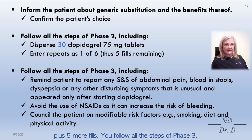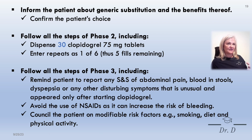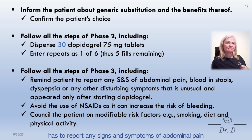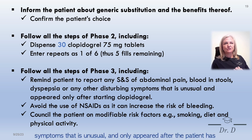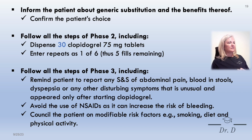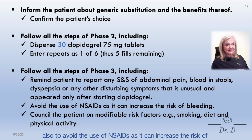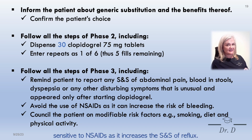You follow all the steps of phase 3, and it has to include reminding the patient to report any signs and symptoms of, and now you have to make it applicable to the medicine that you are actually dispensing, clopidogrel in this case. So the patient has to report any signs and symptoms of abdominal pain, blood in the stools, dyspepsia, or any other disturbing symptoms that are unusual and only appeared after the patient started the treatment with clopidogrel. Please ask the patient also to avoid the use of NSAIDs, as it can increase the risk of bleeding, although the patient has said that they are sensitive to NSAIDs, as it increases the signs and symptoms of reflux.